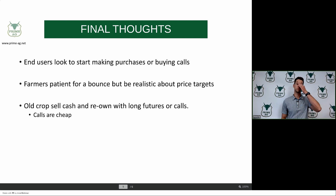Again, look at it this way too. If you look at a board and you have July at 750 and you have September at 580, what would you buy? Would you rather buy the 580 or would you rather buy the 750? It's another way to think about it.